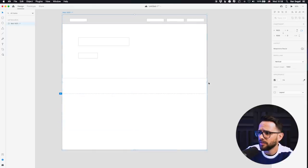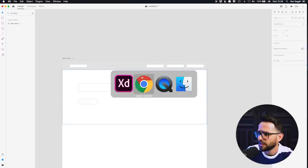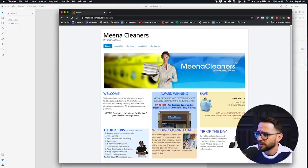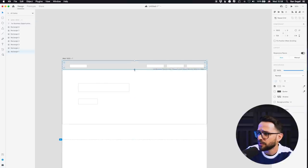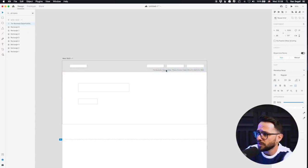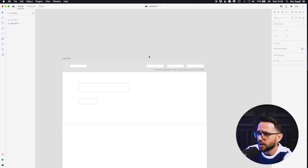By the way, here in the navigation, because I do think this stuff is important for business inquiries, I'll probably want to put this somewhere here in the hero. It's maybe not the main call to action, but I want to make sure it's always visible. So I'm going to put the phone number here, because it's their contact information. I think this should always be visible at the top, and perhaps fixed when we're scrolling through the website.